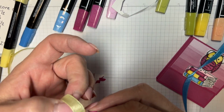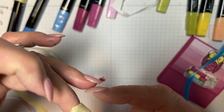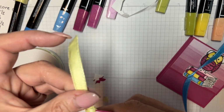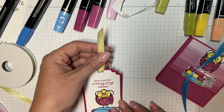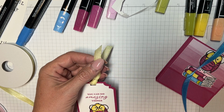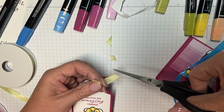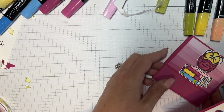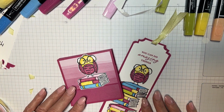So I've got the loop in the back because I kind of want that loop in the front. I did it opposite last time because, yeah, so I really want them to look like that. Okay, so there is my cute little thing here. I'm going to recut them. Cut one that way and one that way so that they're going different ways. And now I have a bookmark and a sticky note pad that match.